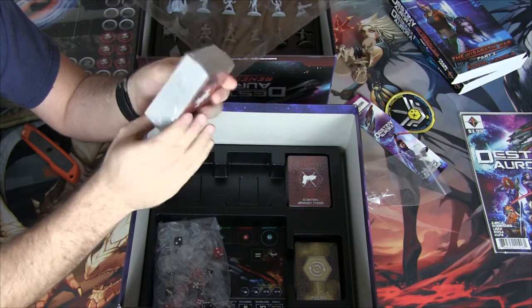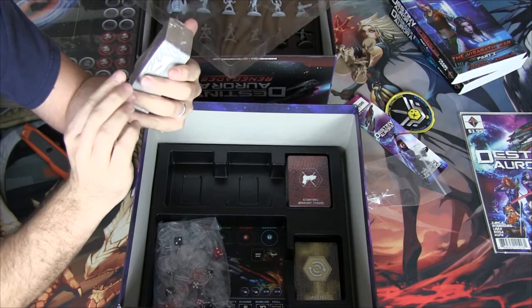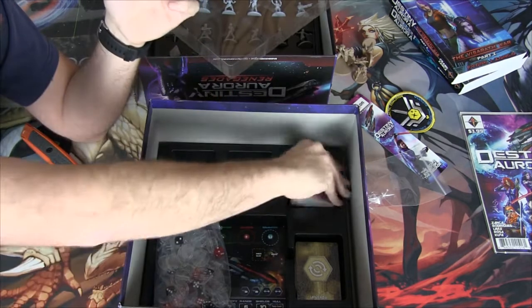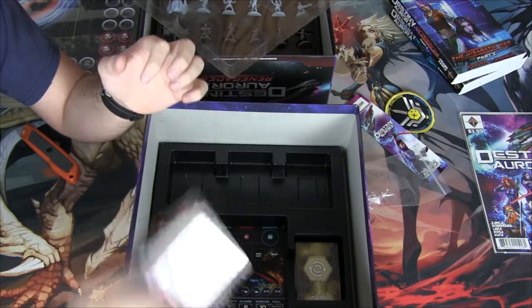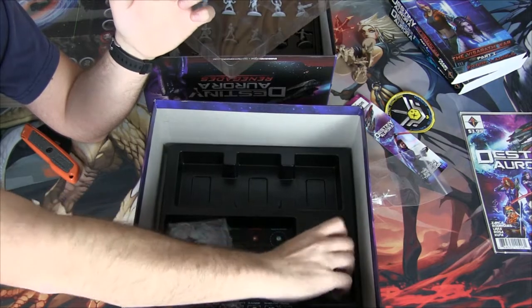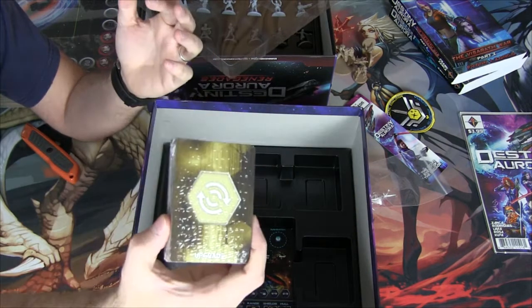So, neato. Planetary locations. So let's get this here. Crash site. Starting armor items. Not really sure, but it's a ton of cards. And then upgrades.